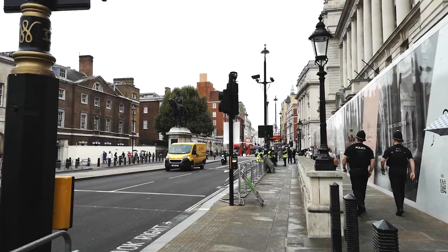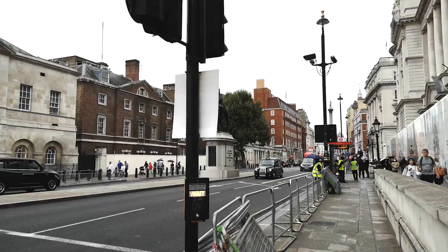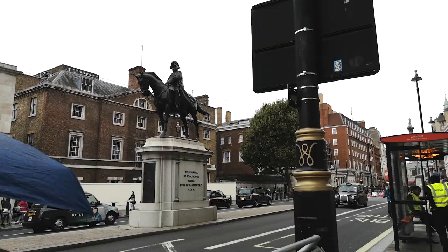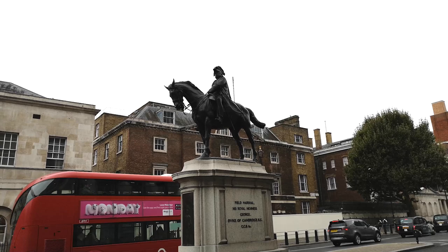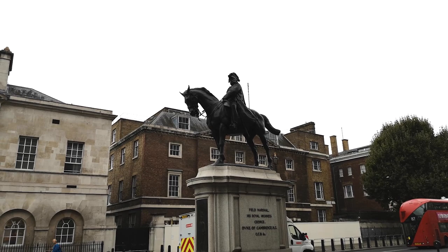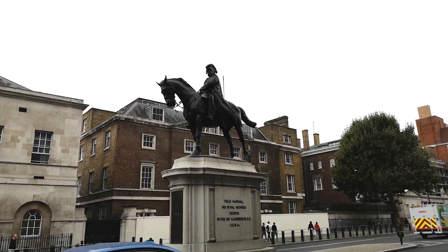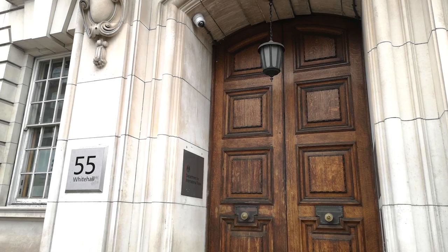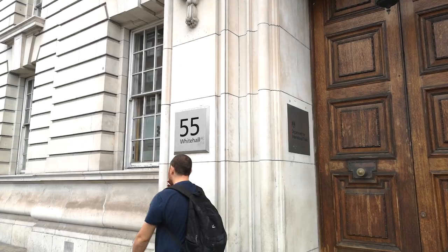Let me show you more. And the last statue is Field Marshal His Royal Highness George, Duke of Cambridge. Okay. Beautiful statue, actually. And this building here is Department for International Trade, 55 Whitehall.